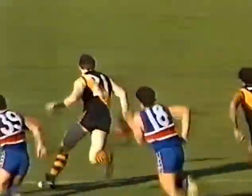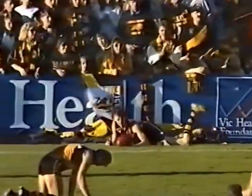Mitchell flips it out to Powell. Tim Powell showing them a clean pair of heels. Liberatore shepherded off. Powell's kicked to full forward. Honeybun on the dive. Couldn't quite get there. It spills to Gale, who can't keep it in.